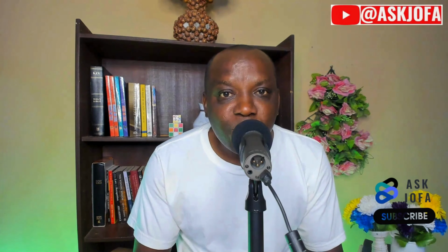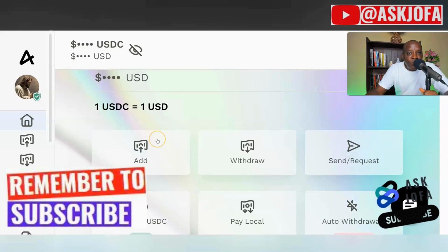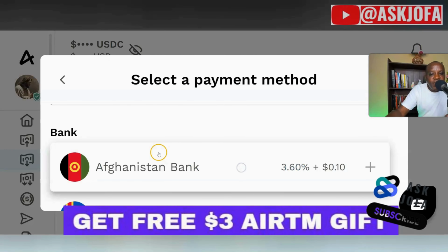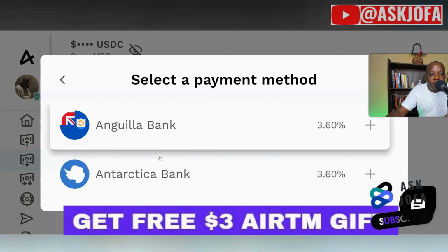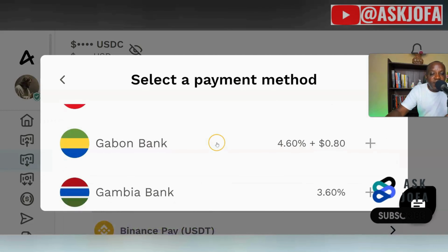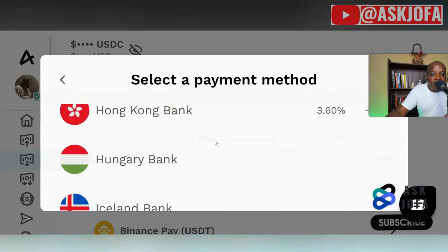This website will work for you irrespective of your country, and the best part, you can easily cash out to your bank account in your country. This is AirTM that will help you get your money directly to your bank account in your country. As soon as you get paid, you will see your money in your wallet. All you need to do is to click withdraw, click search. You can see these are banks from different countries, including your country. Most countries of the world are on this platform. You can easily transfer your earnings that you receive on this platform to your bank account in your country.